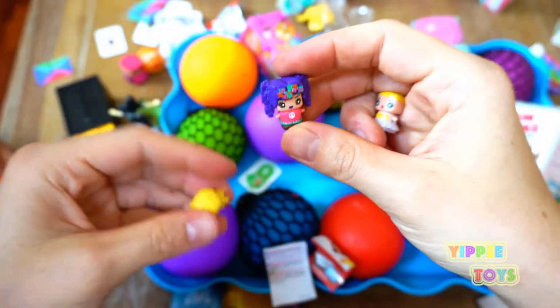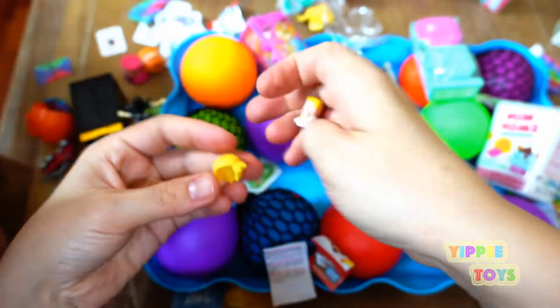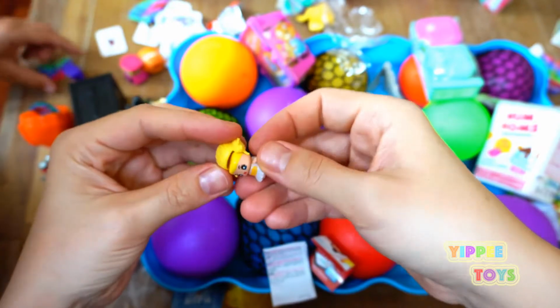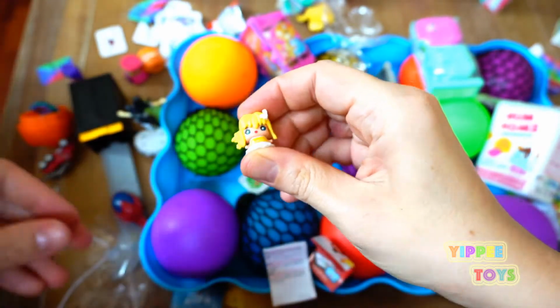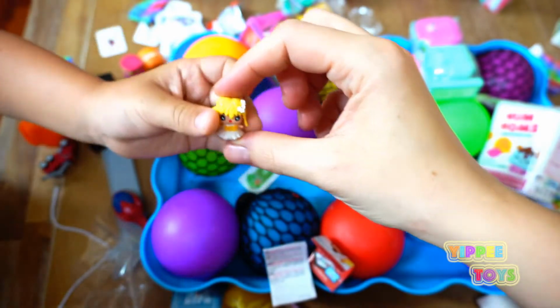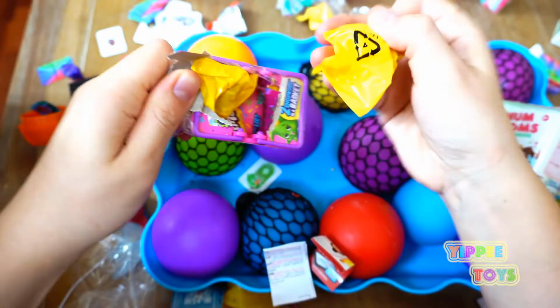Oh, look at this. Look how cute. Isn't it cute? Here, yes. You can hold this one. And I'm going to put it here. Aw, this one's cute too. This one is cool. Cute. Let's open this Shopkins. Oh no, we put it back to heavy now.